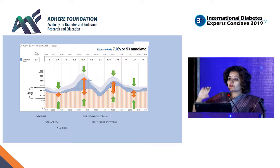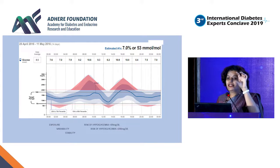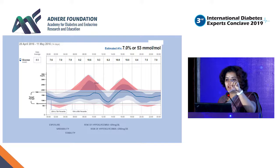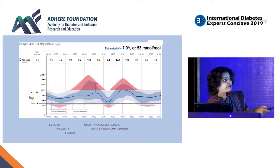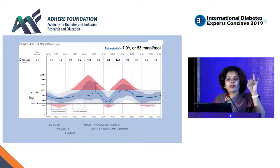Second is variability. Variability is the difference in this dark graph, called the interquartile range. That means 75th percentile above, 25th percentile below. So this is the range in which 50% of the time of the day the patient's readings had been. If this is narrow, it means the variability is less. If this is wide, that means the variability is high.